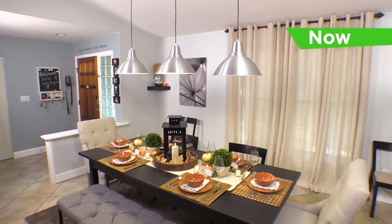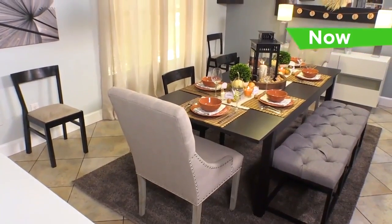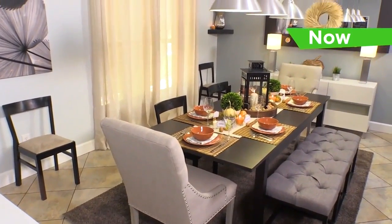Unbelievable. Did you ever think your dining room could look like this? No way. I mean, now you have to redo the whole house. Can you come back for more? Absolutely. No, I mean, the colors, the fabrics, just everything really ties it together. It's perfect for Thanksgiving and the holidays.